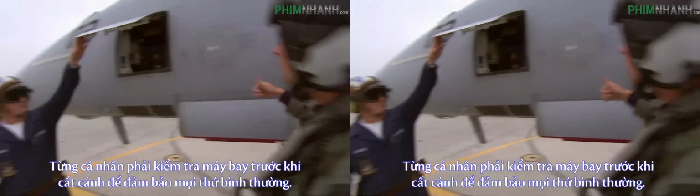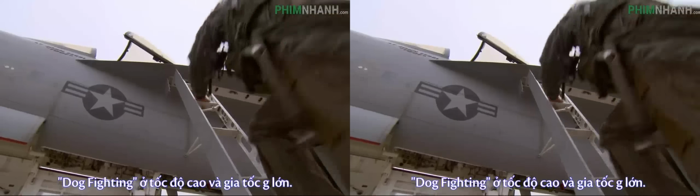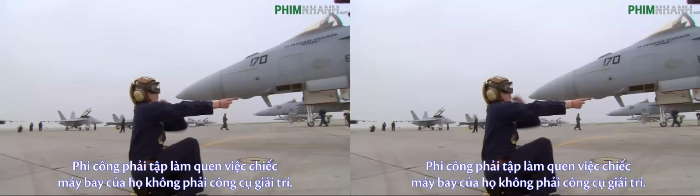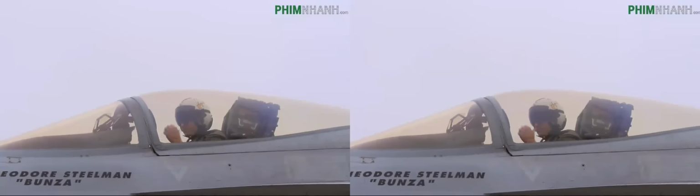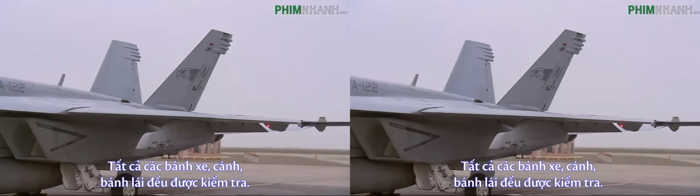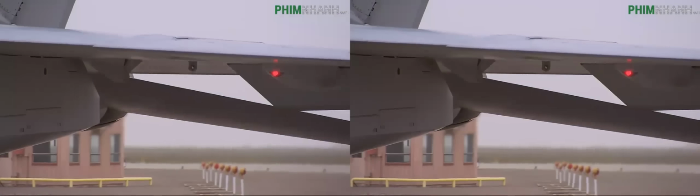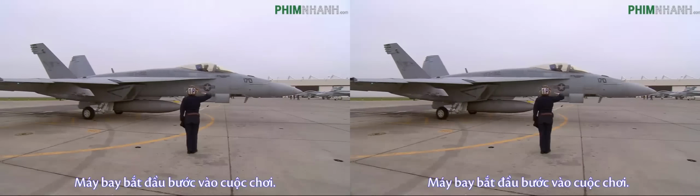Before takeoff, the pilots personally ensure their jets are in working order. For the high-speed maneuvers of dogfighting, pilots need to be certain their jet will perform flawlessly under even the heaviest G-forces. All flaps, ailerons, and stabilizers are tested. The dogfighters taxi out, and the duel begins.